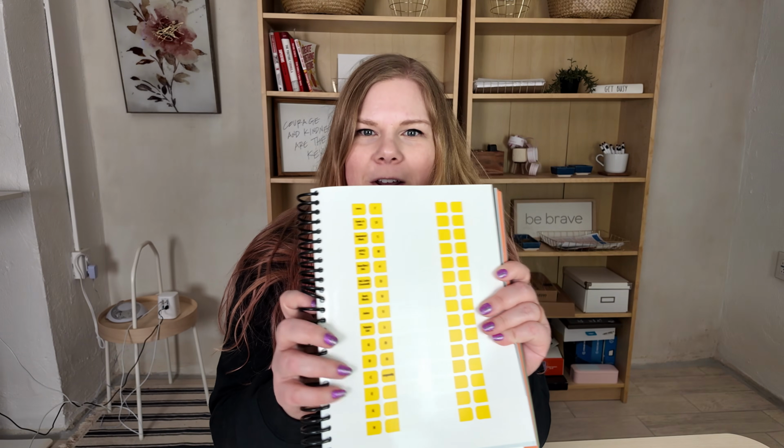Not all HCPCS books come with the tabs included, but I have the AAPC edition and they do include the tabs in here. There they are. I thought I lost them. So we do have tabs. They are very basic tabs. They are all yellow. Not everyone likes that.